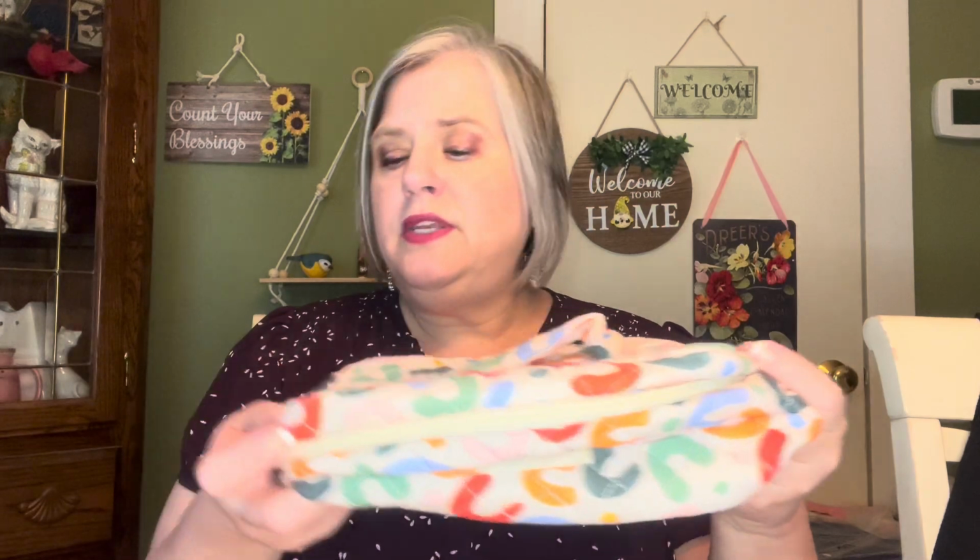So when you're done with it, if you're not using it all the time, if you use this for travel for your cosmetics, then when you're done, you just put it like this, throw it in your luggage so it's there for the next time. And did I tell you the price of that? $8.99. $8.99, y'all, and there were many different prints.